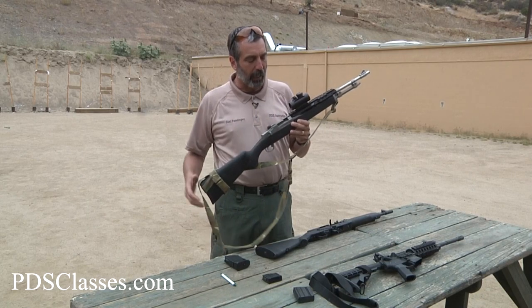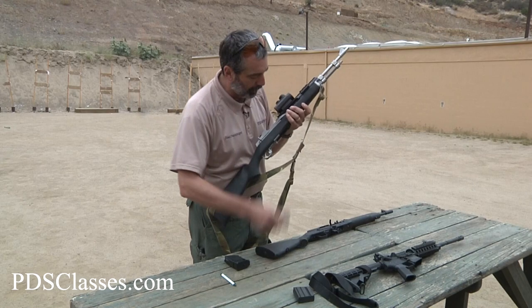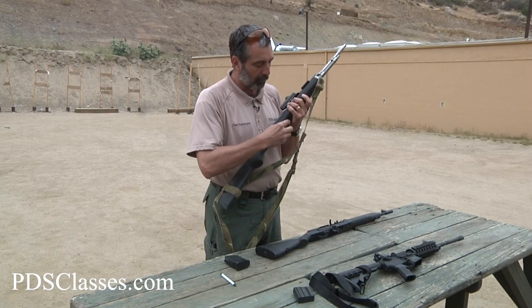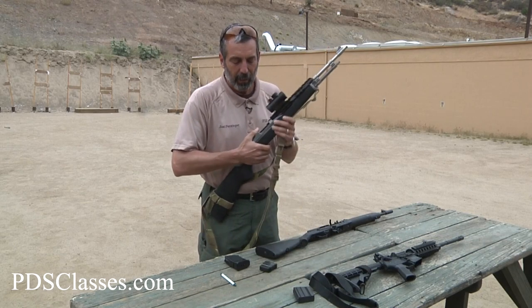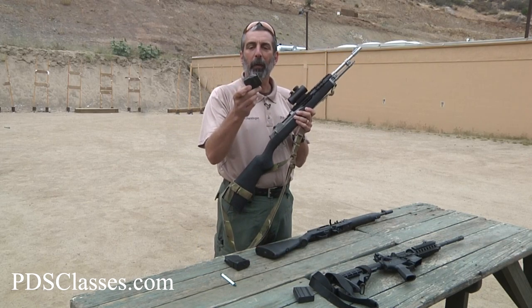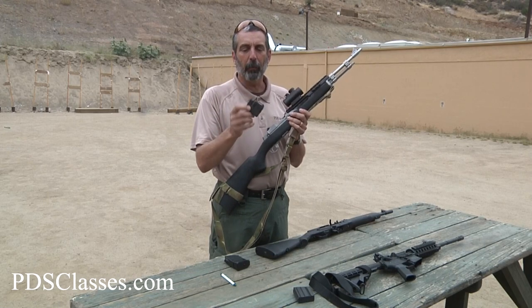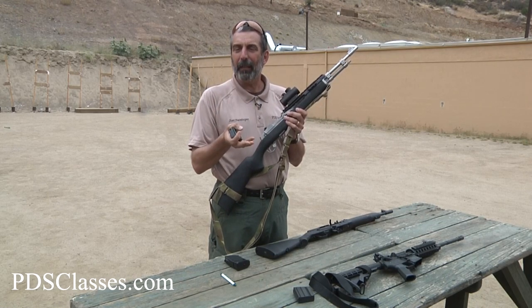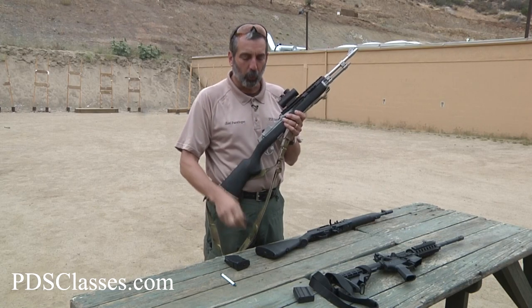It's extremely reliable, and because it doesn't have the pistol grip, guess what? You can put the magazine in, and when you want to take it out, you don't need a tool, you can just take it out. Now, this happens to be the 5-round magazine that came with the gun. Earlier when I was shooting it, we had a 10-round magazine in it. In this state, you're limited to 10 rounds. In other states, you can have 20, 30, it just depends on where you are.